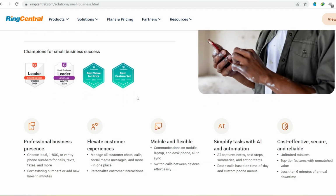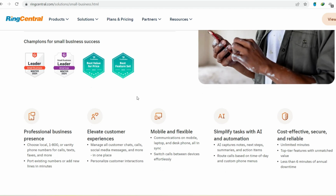Consider a business internet plan. Business plans often offer higher bandwidth and more reliable connections compared to residential plans.